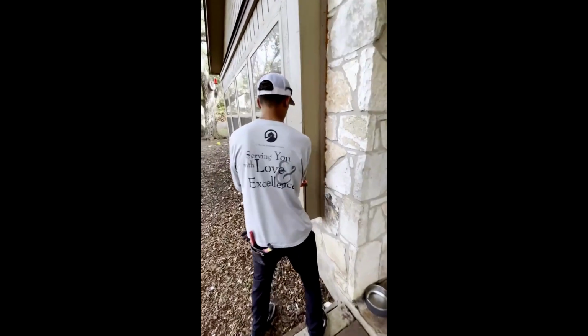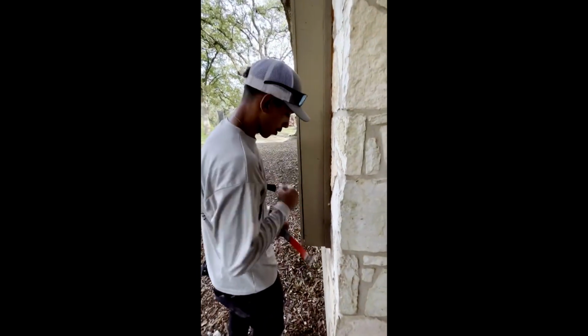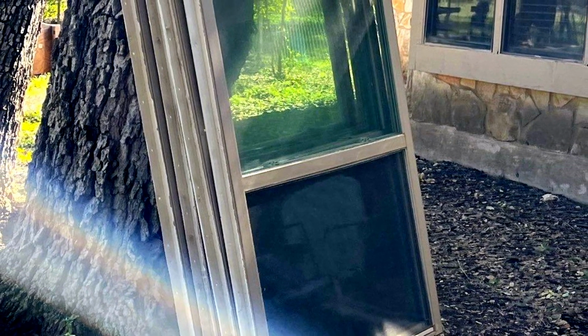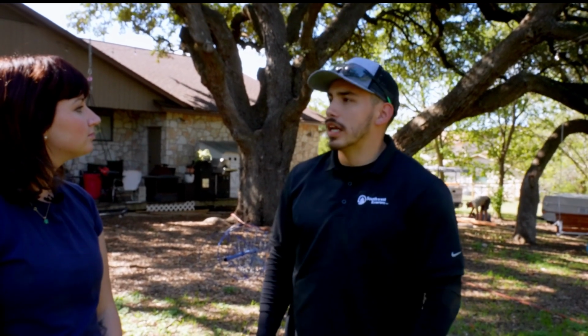What are some challenges you guys have run into with this project in particular? Some challenges would be probably replacing the windows that we're pulling out. They wanted to keep them for a house that they're doing, the 1920s ranch house. So we couldn't collapse the frames like we usually do. So it would be demoing those windows without breaking them so they could be reusable for the client. So just taking our time a little bit more and being careful.